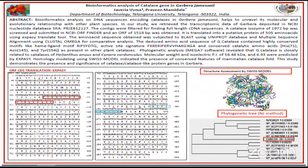This Swiss model is an online bioinformatic tool which helps to create a hypothetical structure, secondary structure of our enzyme or protein. The given structure is designed using the Swiss model online tool, which shows that there are very many features which are conserved and are related to the catalase fold. So by this we can say that our sequence which we have retrieved from NCBI belongs to catalase, and any modification in this enzyme will help in further functioning of the catalase gene.